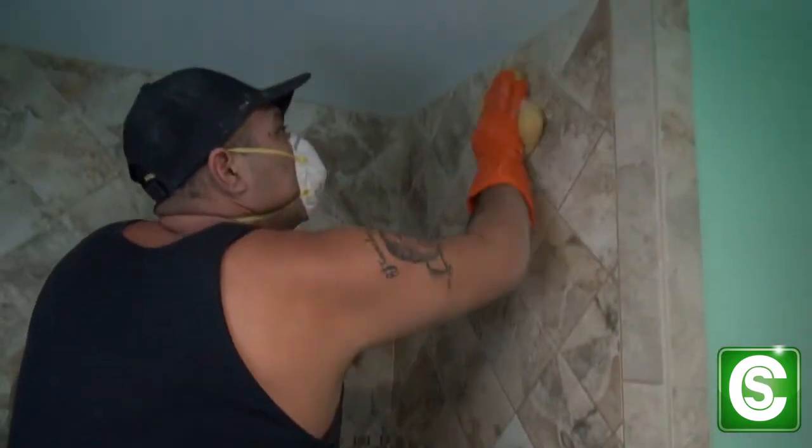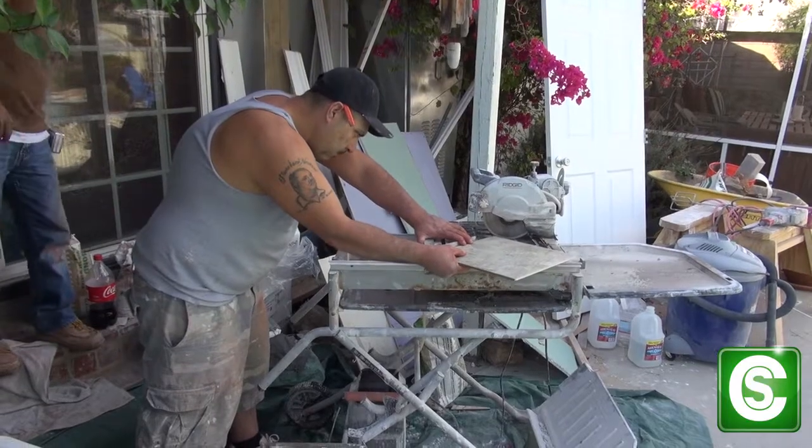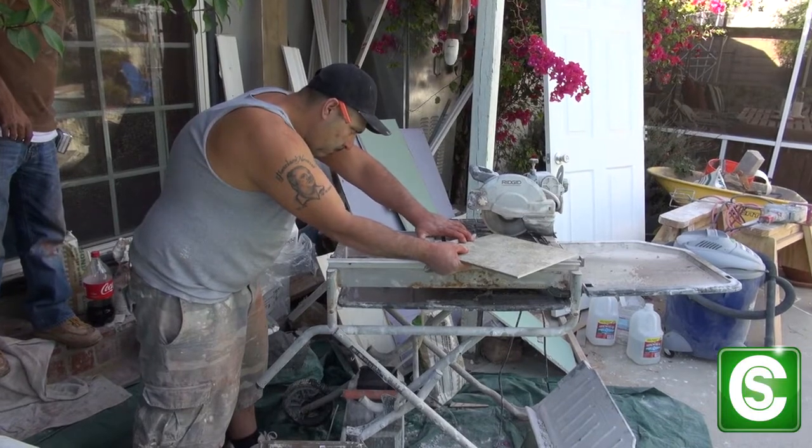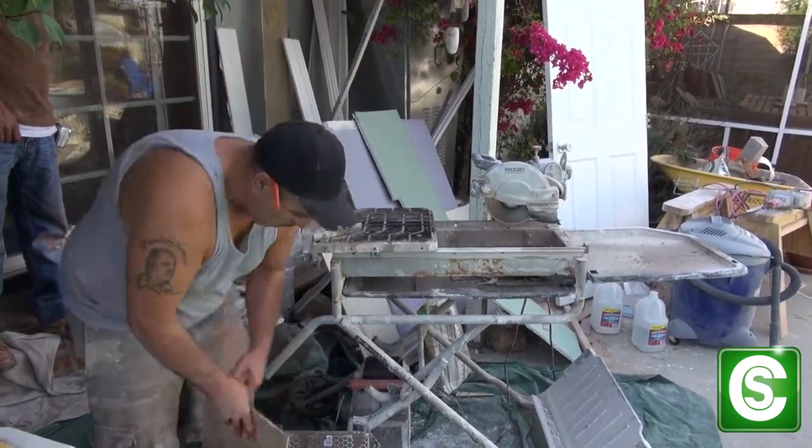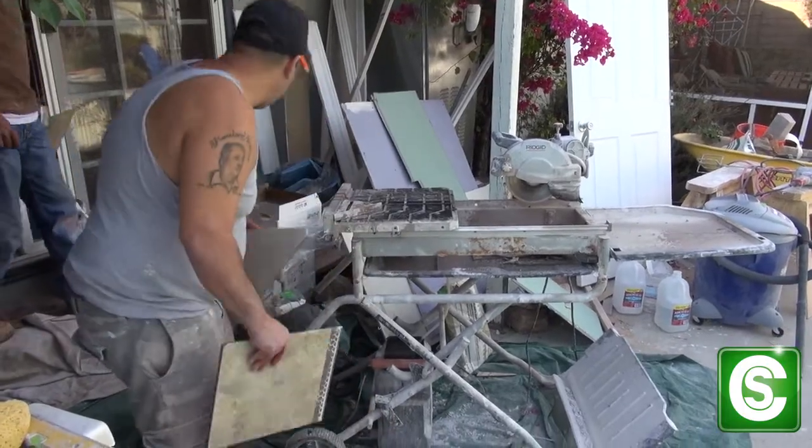Most of my jobs are within like an hour radius. I do travel wherever the job is. I could go anywhere and set tile. This is kind of like a worldwide thing. The procedures are pretty much the same. So I could go to another country, another state and do another bathroom. It'd be the same thing.